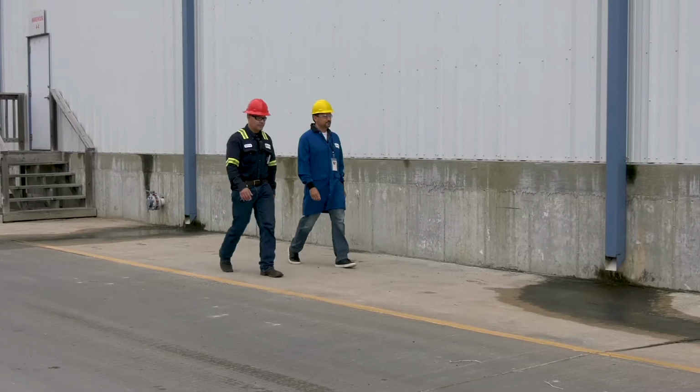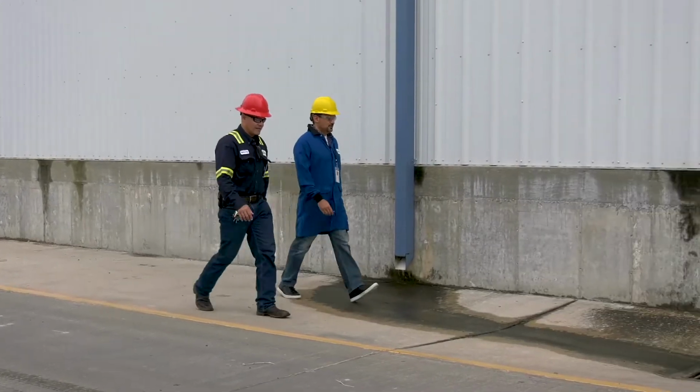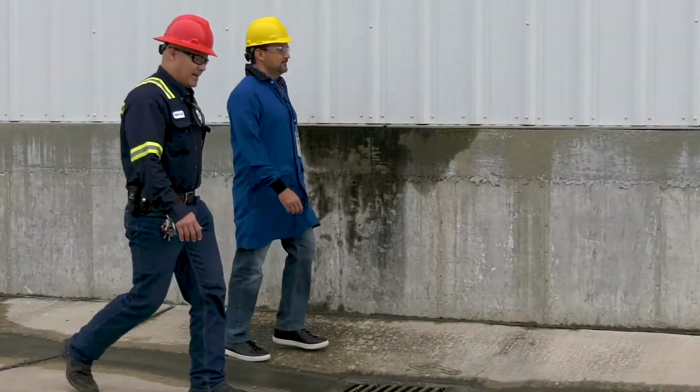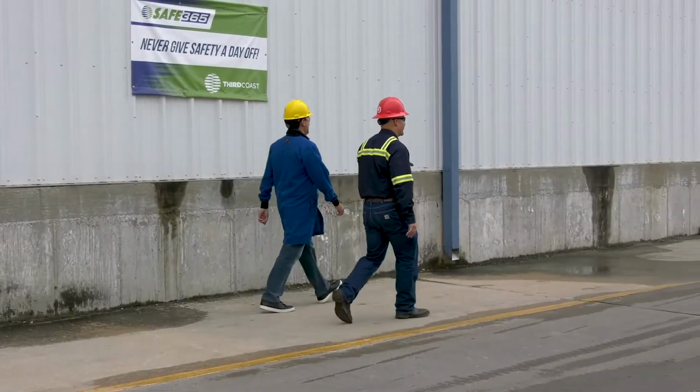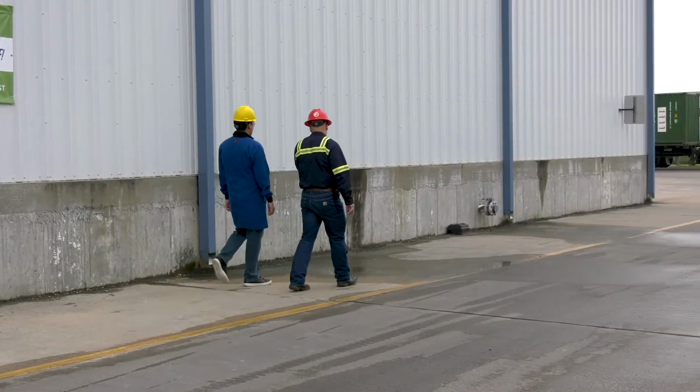In addition, visitors must always be escorted by a Third Coast employee when inside the perimeter fencing of the facility and use the designated pedestrian walkways unless instructed otherwise.